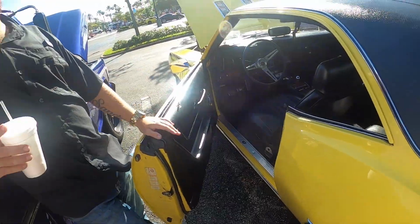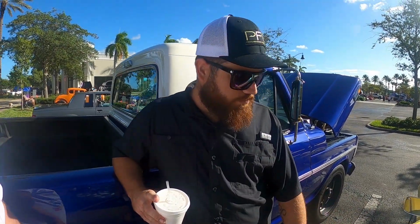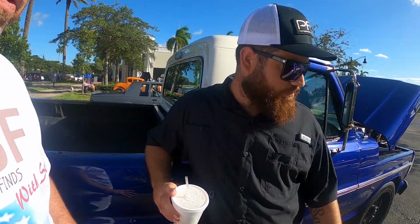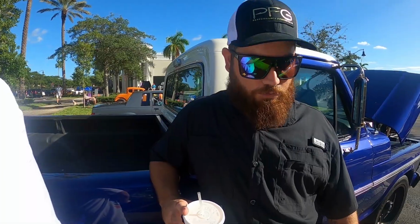Is that the original 396 in it? Original motor, original pistons in the car still. Wow. When I got it, I did take it apart. I put new rings, new cam bearings. I put an HEI distributor to make it more reliable. So just freshened it up. And it was one of 311. Now I'm running it again. So it's one of 311, yellow original color with the black vinyl top. And is this the original vinyl top?